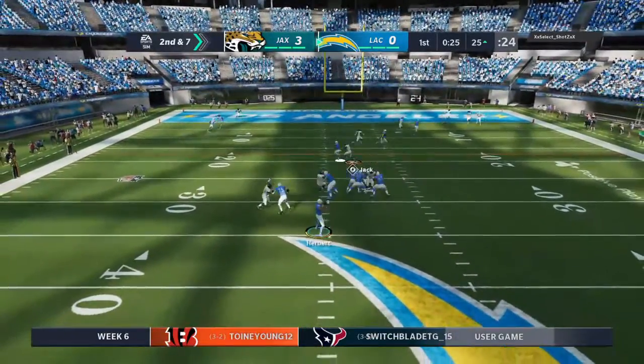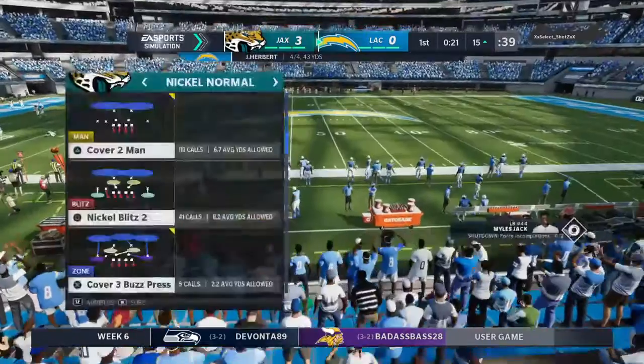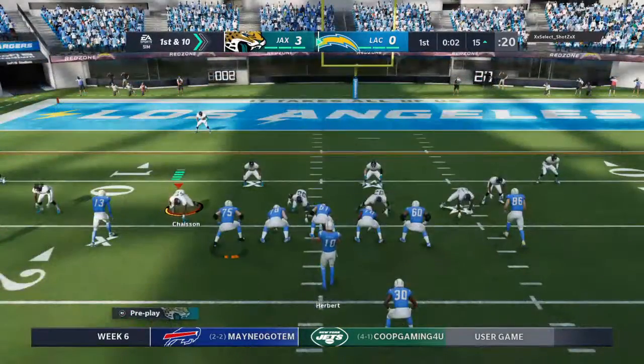Justin Herbert looking to throw on 2nd down. He'll get this to Eckler. And on this one, he'll get to the 15, right at the 15-yard line. 9 yards the pickup there, and it's a 1st down at the 15-yard line.